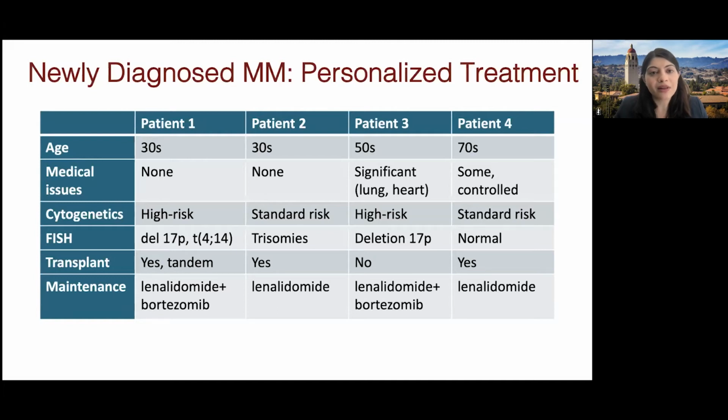So for example, I focus your attention on the left-hand side, patients 1 and 2. Both of these patients were in their 30s and didn't really have any other medical issues. This is an atypical age to be diagnosed with myeloma, but we do see patients who are very young diagnosed with myeloma sometimes. Patient 1 had high-risk disease with presence of deletion 17p and translocation 4;14. And so presence of 2 mutations makes the disease very high risk. Patient 2 had standard risk disease with presence of just trisomies.